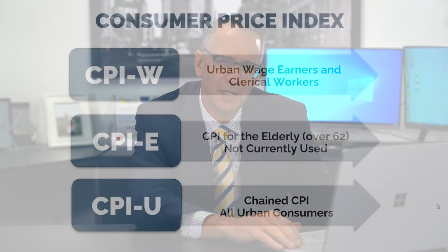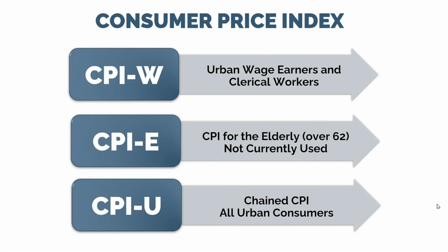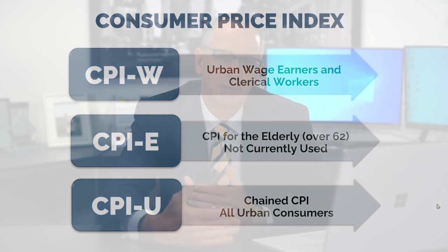Another index that could possibly be used in the future is the CPI-U. It's also called the chained CPI. So this index tends to track more of the spending habits. If there's inflation, and that inflation changes people's spending habits, it reflects some of those changes. And so it has the potential to have lower cost of living adjustments than maybe the CPI-W or the CPI-E would.